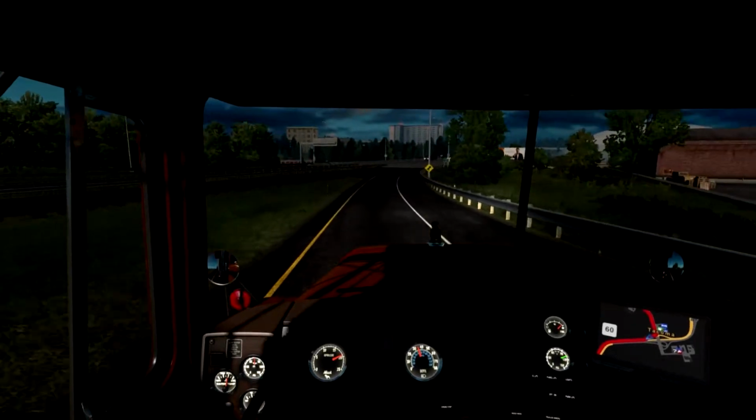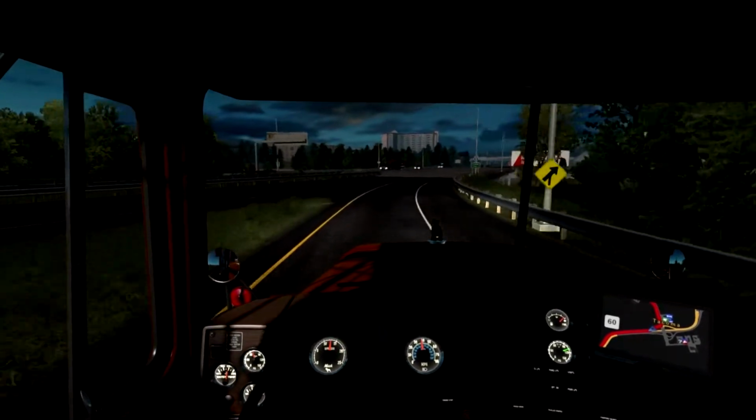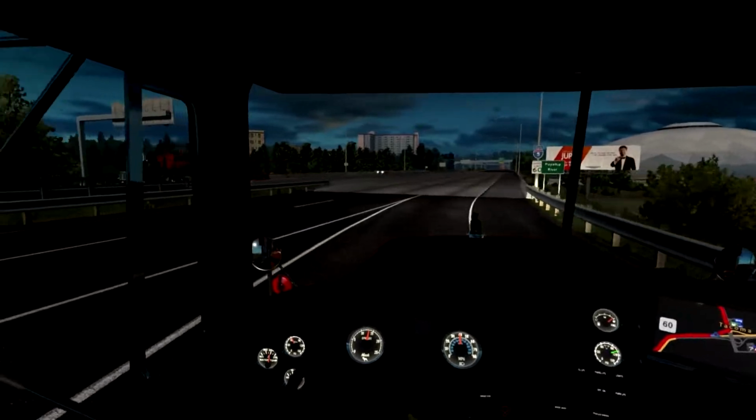We're back out on the road again here. Enjoyed our time at Tacoma.